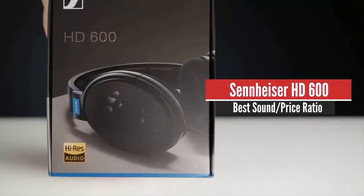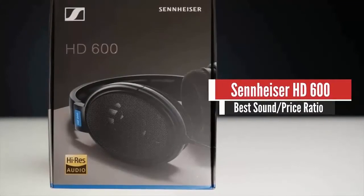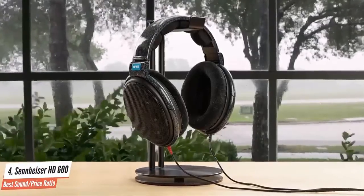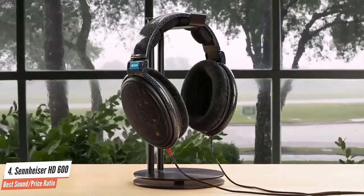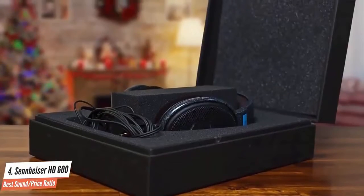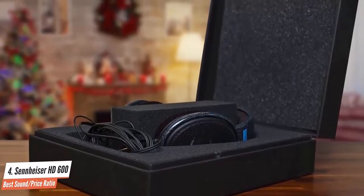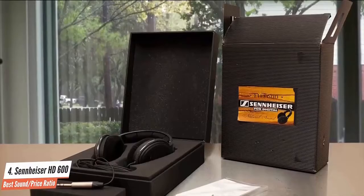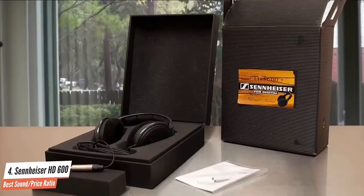Number 4. Sennheiser HD600, best sound to price ratio. Sennheiser HD600 is an open-back professional headphone that guarantees great sound quality and performance. The modern diaphragm design tends to eliminate the standing waves, resulting in clean sound that's also free from artifacts as well as acoustical disturbances. The Sennheiser 600 is indeed a fantastic addition to any dedicated and hi-fi stacked listening room and has become a top favourite among the mastering engineers all over the world.